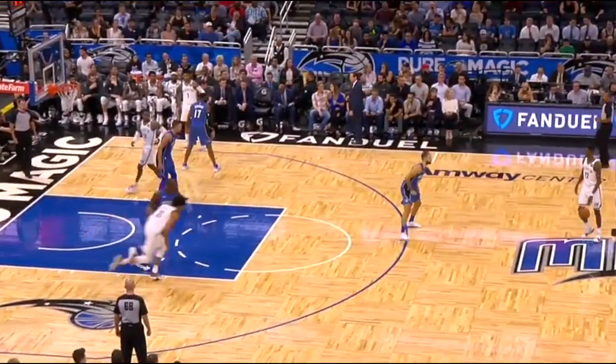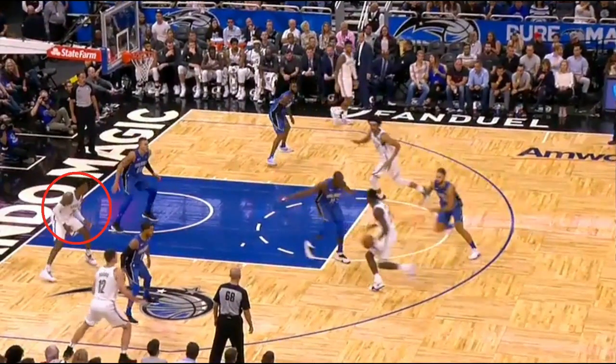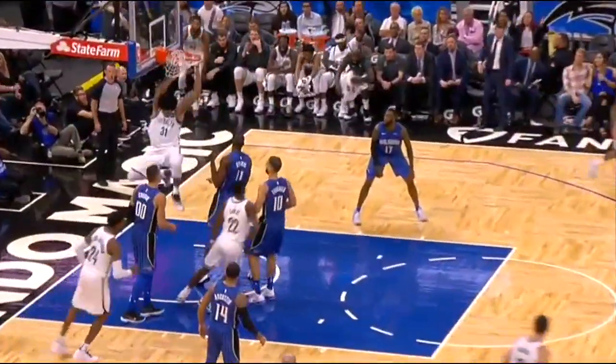kill the offense. For example, here in the pick and roll, instead of being beyond the 3-point line, Hollis-Jefferson is in the short corner. This allows Jarrett Allen to roll down the middle, and it puts Aaron Gordon in a tough spot. He hesitates on whether he should leave Jefferson, who he has to respect in that spot, and this allows Allen to get the oop.